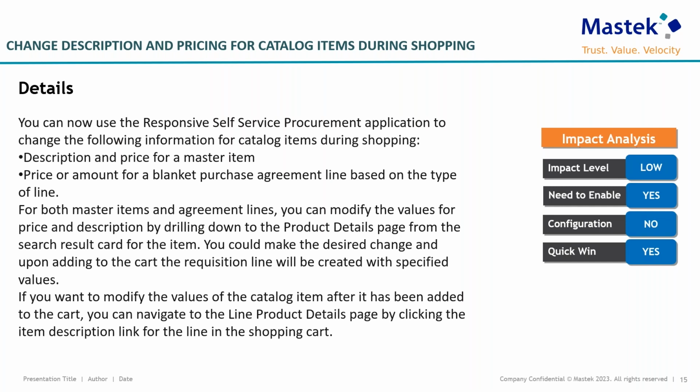For blanket purchase agreement lines, you can adjust the price or amount based on the type of line. Again, do this by going into the detailed view. Any changes you make here stick when you add it to your cart. And for punch out catalogs, depending on the conditions, you might also change description and pricing here. Just like before, you have to go in the detailed view and you can make changes there.